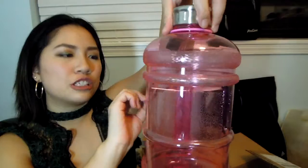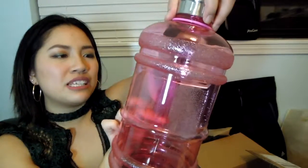FabFitFun! Okay. Woo! That is a big box. There's other stuff in the box, like the extra stuff, so we're gonna do that first. Oh shit! This is huge. Much bigger than I thought. Look at this. It is an Aqua 24, 2.2 liter capacity. So this is the recommended daily water intake all in one bottle.